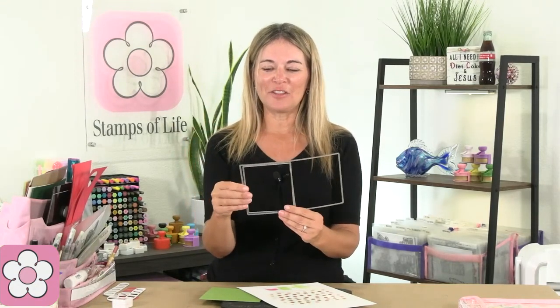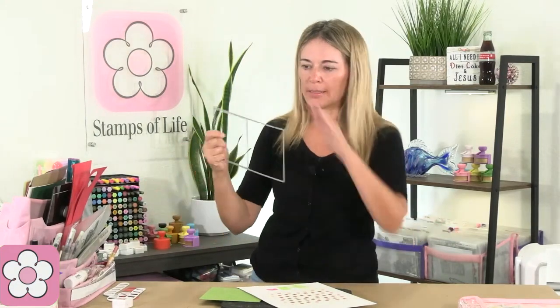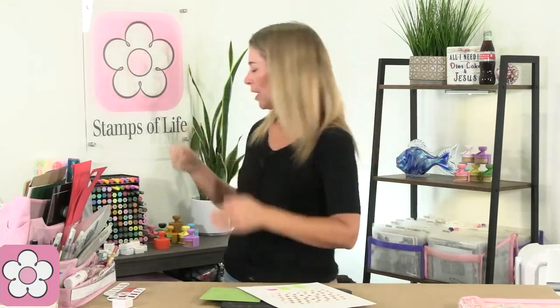So what I used to do at shows, people say, I don't want all those extra dies. I say, okay, that's fine. Just buy them and throw them away. Then they'd look at me like I was insane. So seriously, they don't cost extra. Just so you know, those don't cost extra. It would be the same price because it goes by the outside edge. I hope that makes sense.